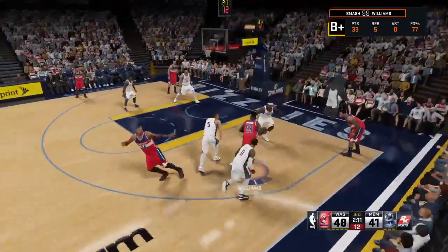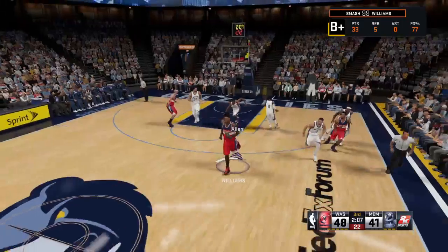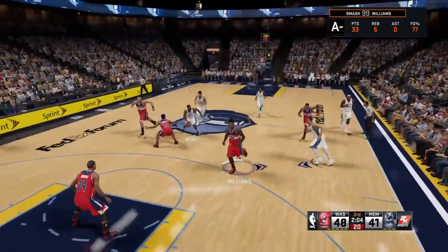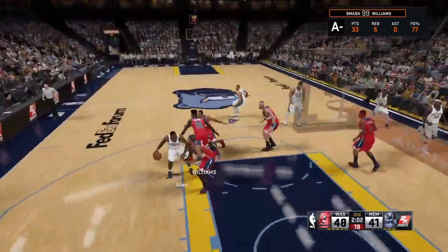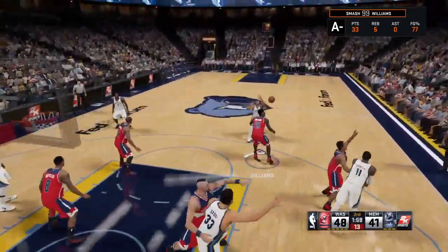Pierce with the screen on Lee. Williams passes to Butler. Off target from three-point range. He got the shot he wanted off that pick, just couldn't get it to fall. But Steve, they'll take that play all day long, 10 times out of 10. That was good action.